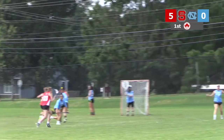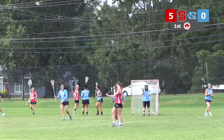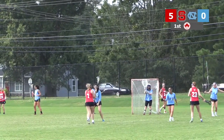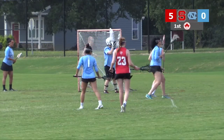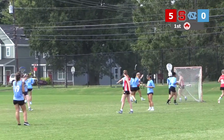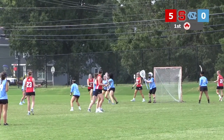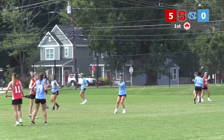Okay, Campbell waiting on the ball, waiting for some cutters. Look to see Savage get involved here. Yep, and she's got it. Savage cut, passed it off to number 6, Maddie Bircher. All right, Savage has it near the goal. Oh, what a spin move. Savage spun away from the defenders.